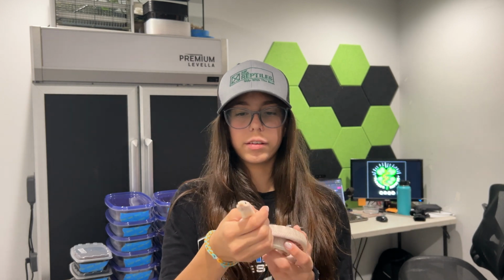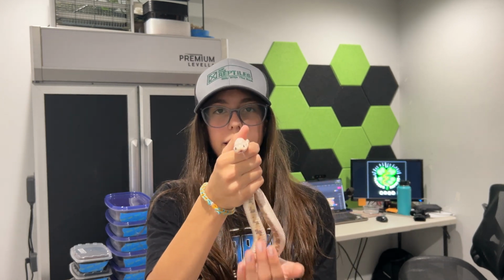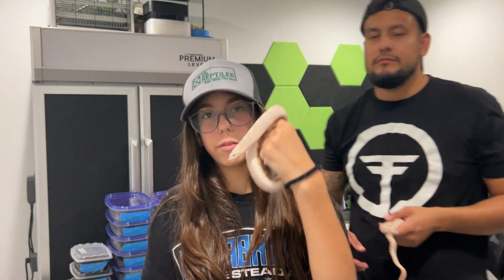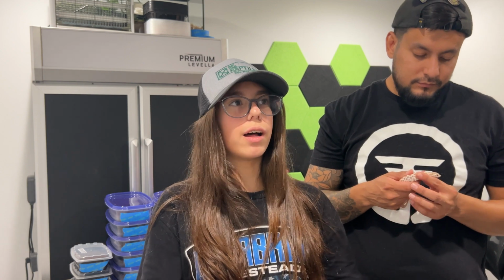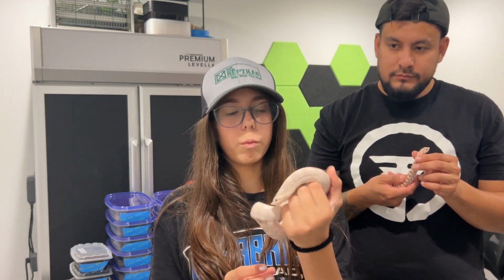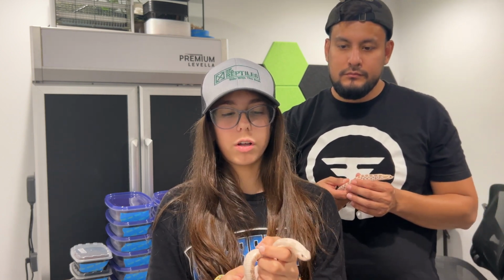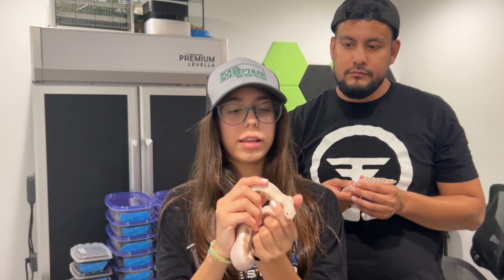Snowflake, my sister's snake. He is a lavender, and he'll be part of our lavender project. So we have a lot more lavenders now. We're just trying to up our chances of having more lavenders. So he is just lavender.